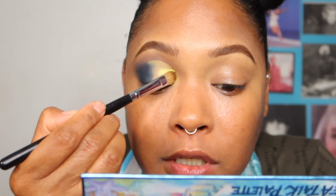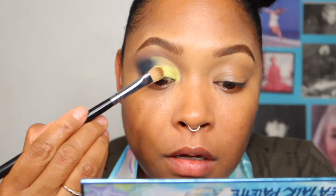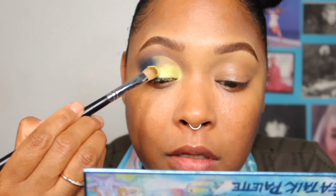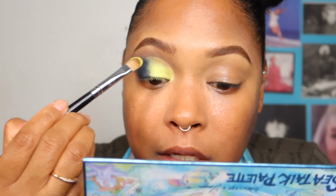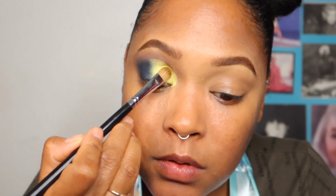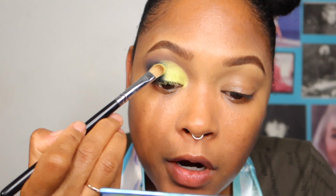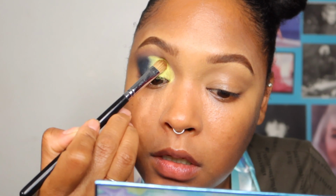I want to use this brush because I want to take this in as my inner corner as well. I'm going to do this part of the lid first. Look at how that shadow is going on. Not even wet or anything. Our last look we did have wet. We did spray our brush. But this one, I just want to see. And it's perfect. I'll get up to the edge here in a minute.